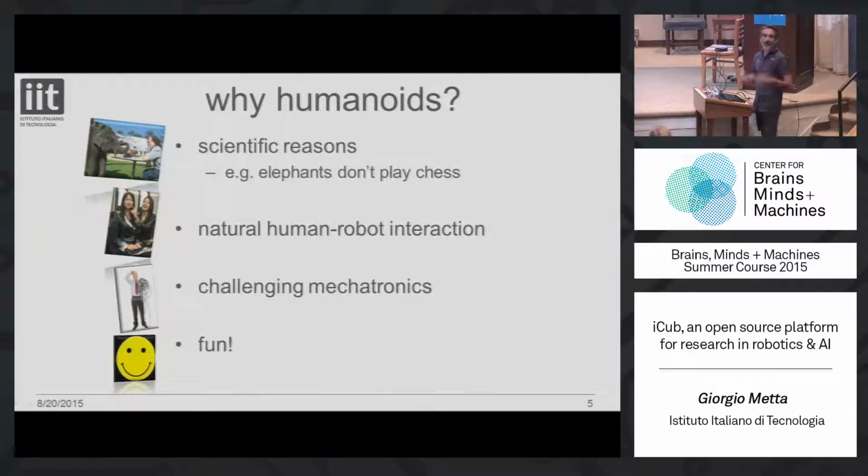And also, building a humanoid of a small size, the robot is only a meter tall, was very challenging from the mechatronics point of view. So for us engineers, it was a lot of fun. In the initial few years when we were designing, every day was very fun, and a lot of satisfaction seeing that the robot was growing and eventually being built.